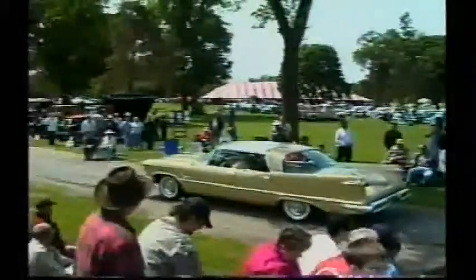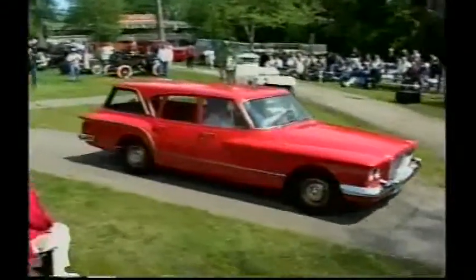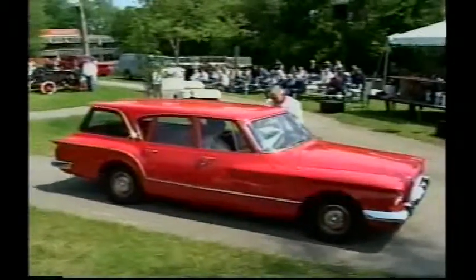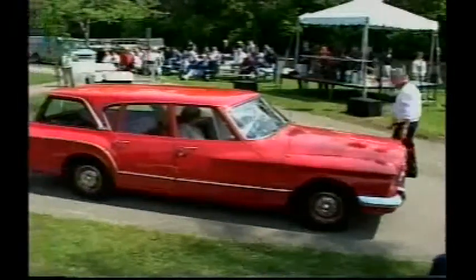We've come a long way from Crown Imperials to this little station wagon, but this is a Valiant. And I don't know what year it is because the name tag's not in the window. It's a 60. And where are you from, sir? Livonia. And what is your name? Dave Clevenger. Hold your car still there. Yeah, now everybody's going to ask, well, what's a Valiant doing here?